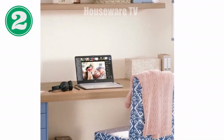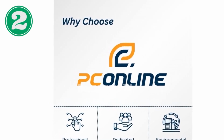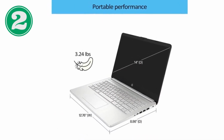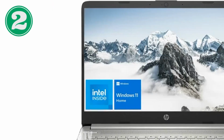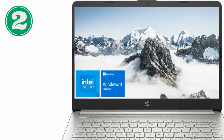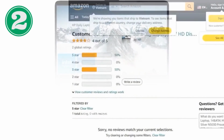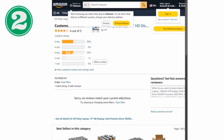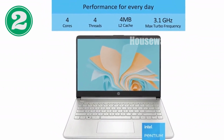Under the hood, the HP Daily Laptop is powered by the Intel Pentium Silver N5030 processor, equipped with 4 cores and capable of reaching up to 3.1 GHz at max turbo frequency. This means you're looking at a laptop that handles multitasking effortlessly, making it a breeze to switch between your productivity apps and media content. And let's talk about storage and memory. With 8GB of high-bandwidth RAM and a 256GB PCIe NVMe M.2 SSD, you're all set for super-fast boot-ups and smooth performance across the board.